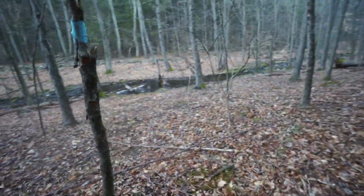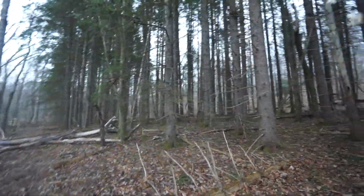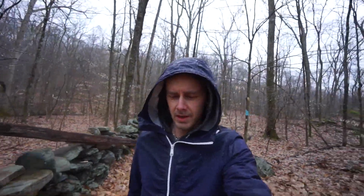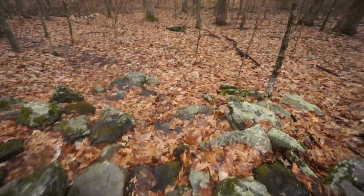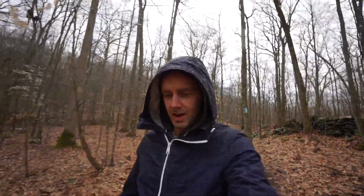Hiking between the Yawbux down there and this curious, almost like plantation stand of pines. About 2 miles into the hike now. We've left the Yawbux River behind us. We're between these big rock ledges and a nice stone wall. Coming down slightly harder now, and I think I've got about a mile, maybe a mile and a half before I can hit my turnaround point. So let's keep going.